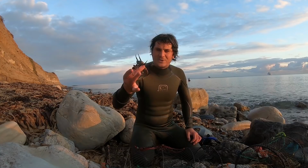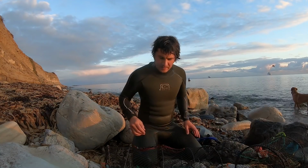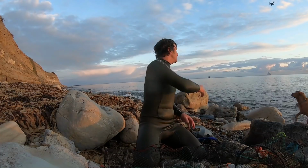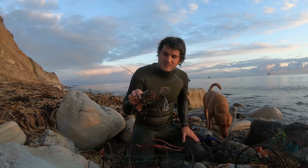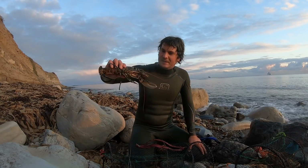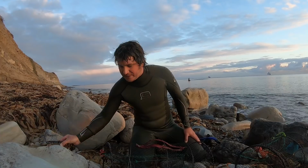So these lady crabs, we don't want these in the water. We're going to throw that one back as well. That one goes back. This one's got one claw. That's one lobster right there. And it looks like it's keepable. So we're going to just put that there for the moment.